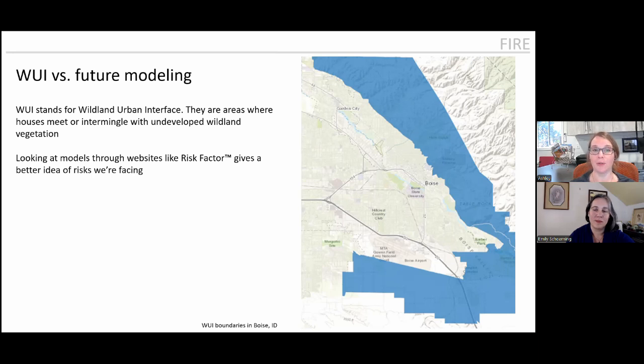If your home is older, even if it's in the WUI, it may have been constructed before a fire building code was in place. I also like to look at tools like Risk Factor to get a better idea of fire risk. Risk Factor is a risk modeling tool used by financial institutions, corporations, and governments to inform their decision making. It analyzes things like fire and flood risks at a very detailed level.